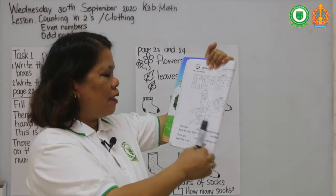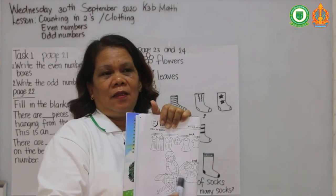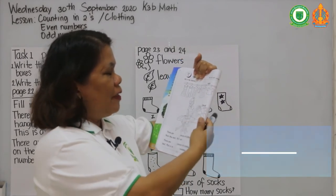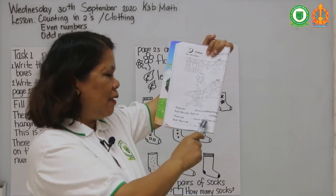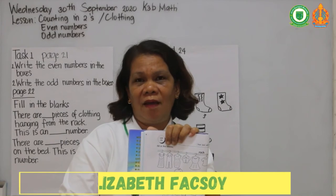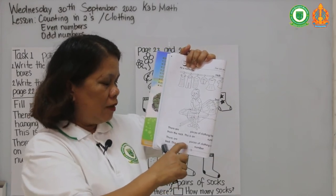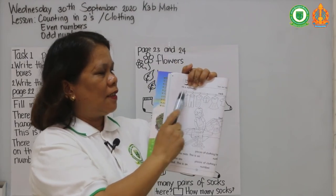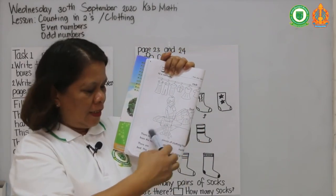Okay, for number 2, you're going to count how many clothes on the bed. You're going to count how many pieces of clothes on the bed. 1, 2, 3, 4, 5. So there are 5 pieces of clothing on the bed. How about 5? What number is 5? Is it even or odd? If your answer is odd, you're going to write odd, O-double-D. Okay? So count how many clothes are in the hanging rack, and also count how many clothes on the bed, and answer this one.